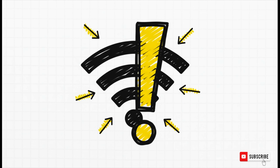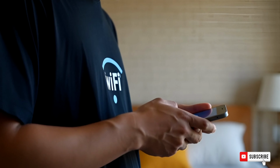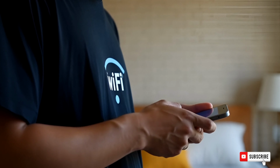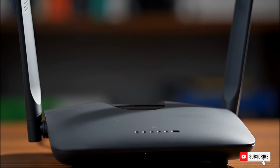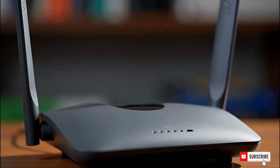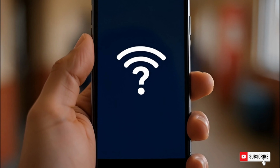And there it is, that little exclamation point. It's so frustrating. What it really means is your device is talking to your router just fine. The problem is the router itself has lost its connection to the big wide world of the internet. It's kind of like being able to call the front desk of a hotel, but the hotel has no phone lines going out to the city.